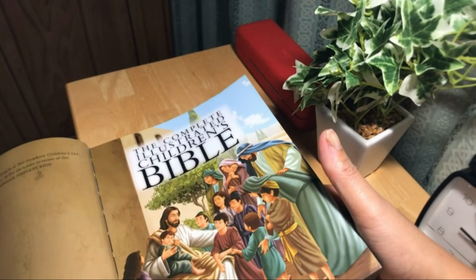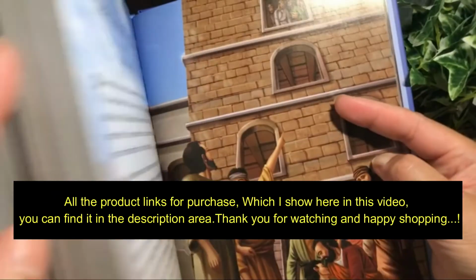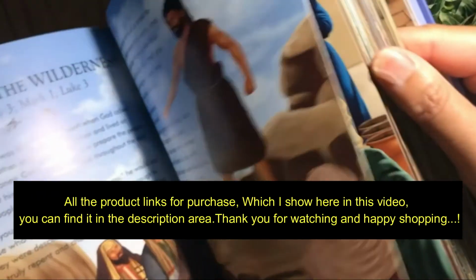That's why my daughter and I enjoy reading this Bible before we go to bed. Wow, it's so nice. Perfect.